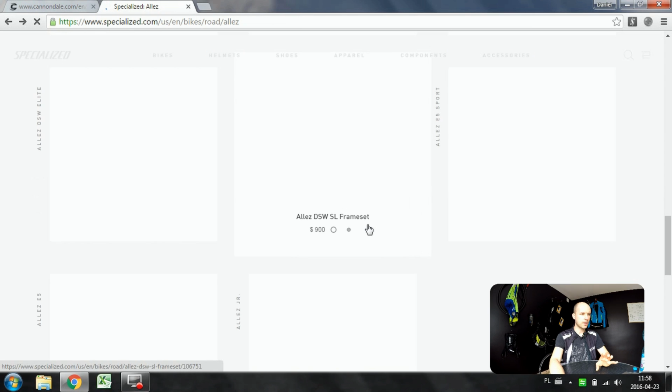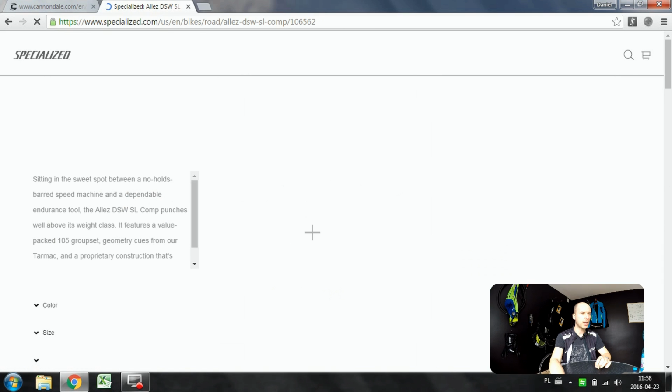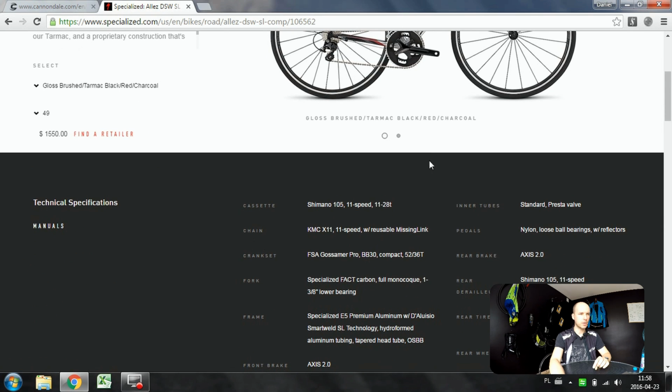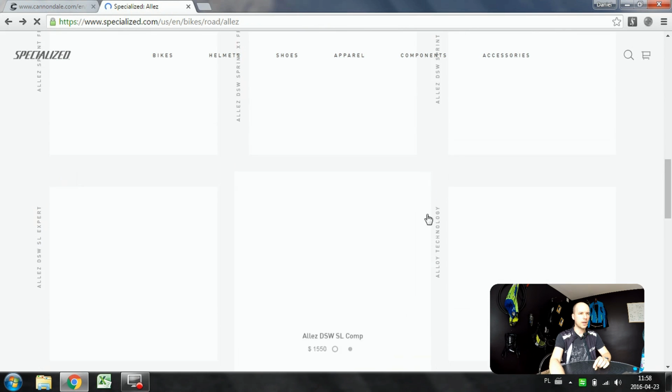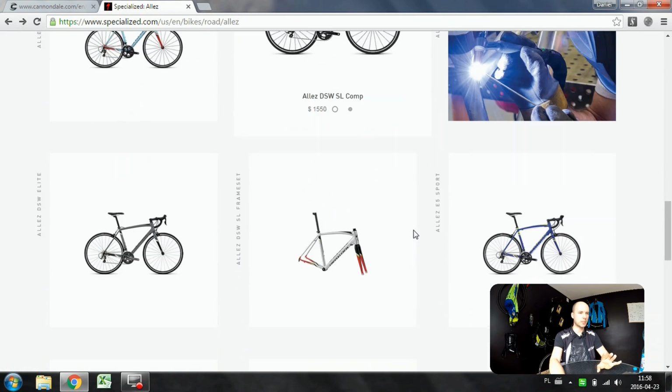And then the next level would be Smart Weld technology with the tapered head tube, and here we'll have also the BB30 bottom bracket. So BB30 bottom bracket from this level up, and the Sprint is a different story, so we're gonna just skip it for now.